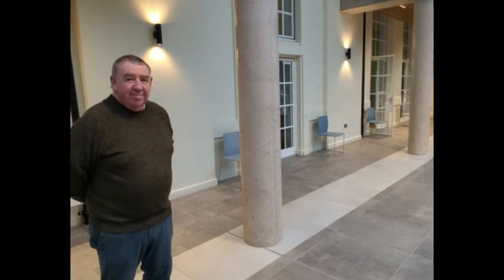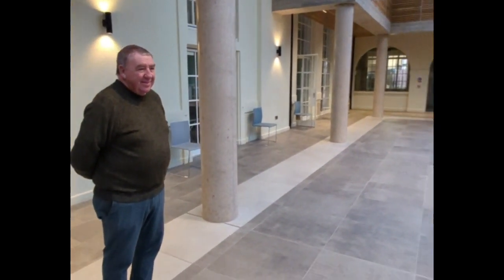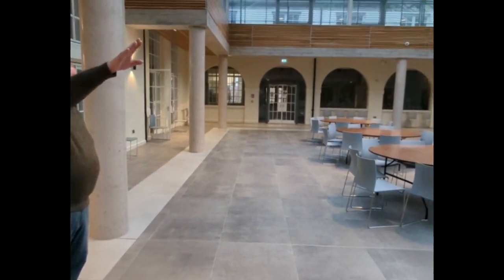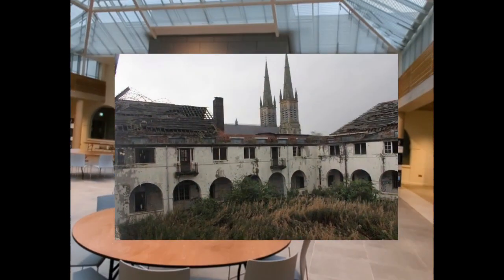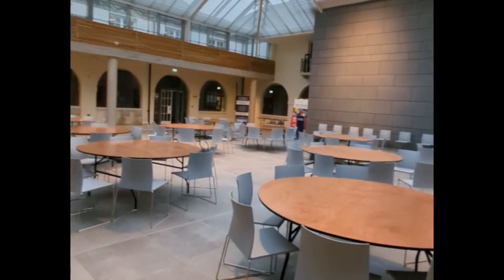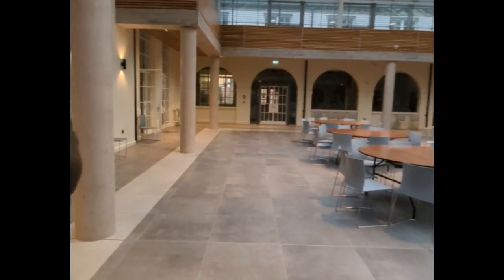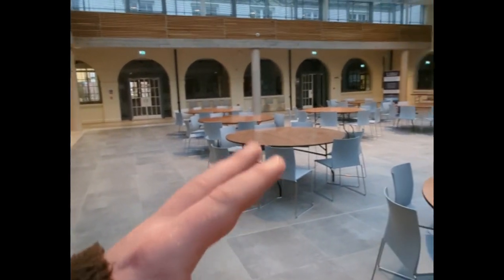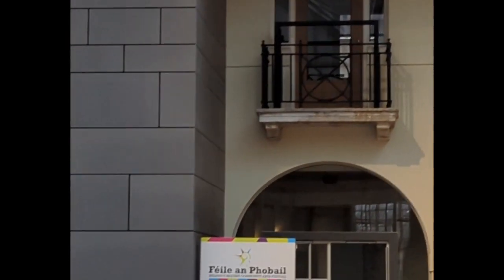It looked bad when it was derelict, was it overgrown? Very, very bad. The grass was right up to where those balconies are. Oh my God. And we had to send diggers in, and the diggers had a hard time getting in to dig it all out. So there's a few original features like the walls, and the Romeo and Juliet style balconies up there as well.